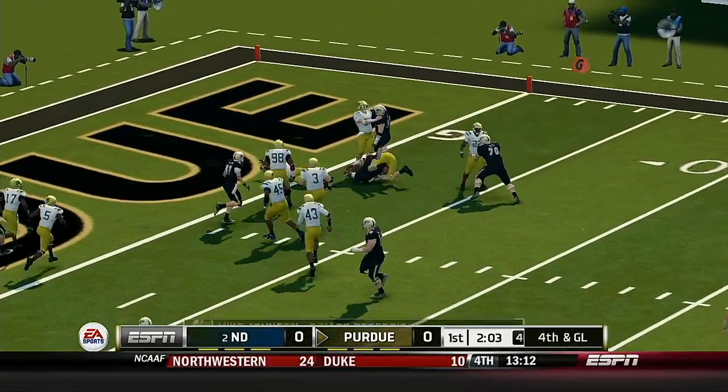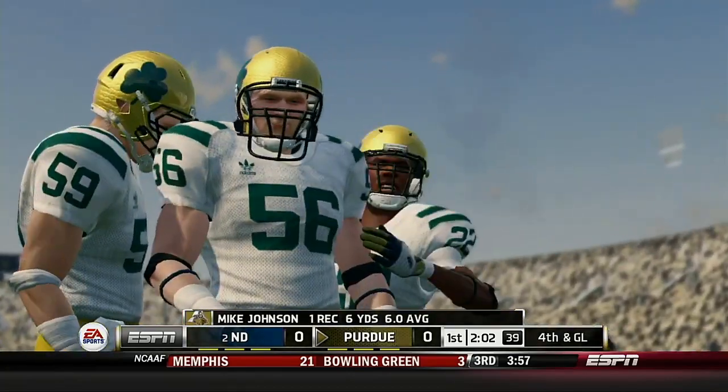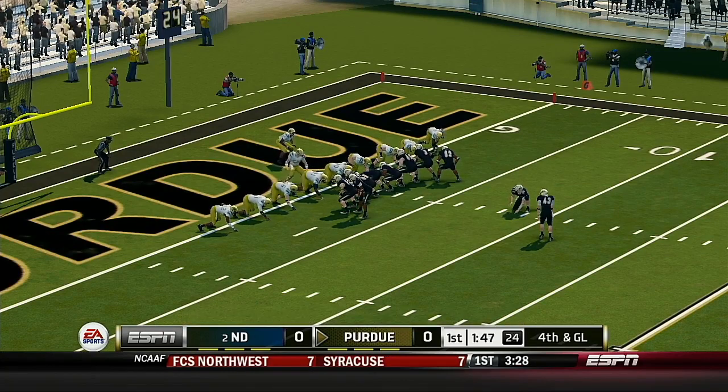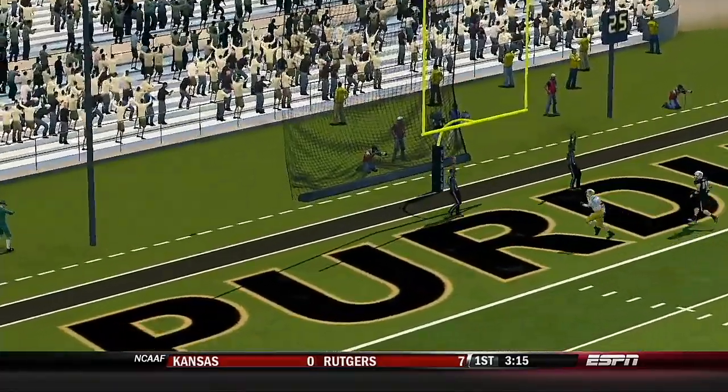Throws it out right to the running back. Tackle made just outside the goal line. That reception good for 7 yards. It's a well-designed play to the halfback, and it worked at least to get them a medium gain on the play. Fourth down. They'll line up for the field goal, and this is nothing more than a chip shot. Kicks away, and he got it.